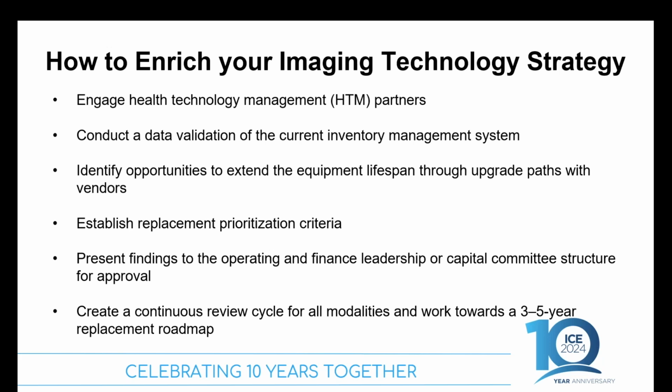Or with an ISO like Sodexo, Renovo, TriMedics, and many, many others out there. Engaging those folks allows you to leverage technology knowledge, okay? Conduct a data validation of the current inventory.